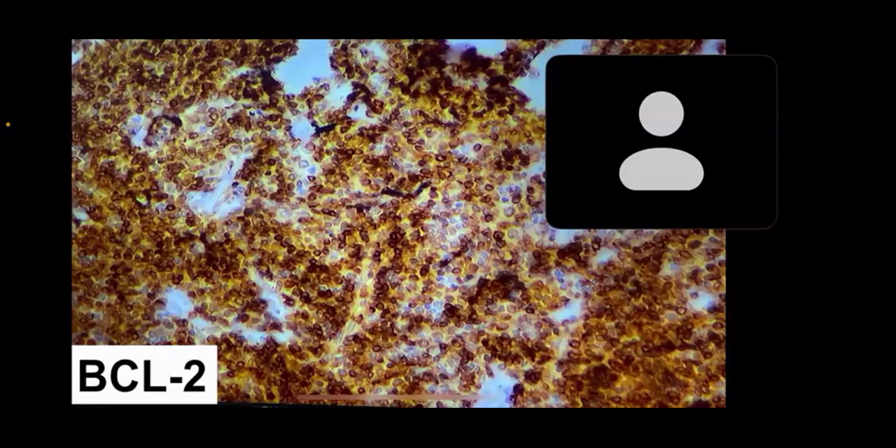So also I will recommend CD5 here actually, but it was not available in our lab at that time. Any questions regarding pathology before we discuss it from the clinical perspective? So it sounds like CD5 would be helpful. No other question. Okay.